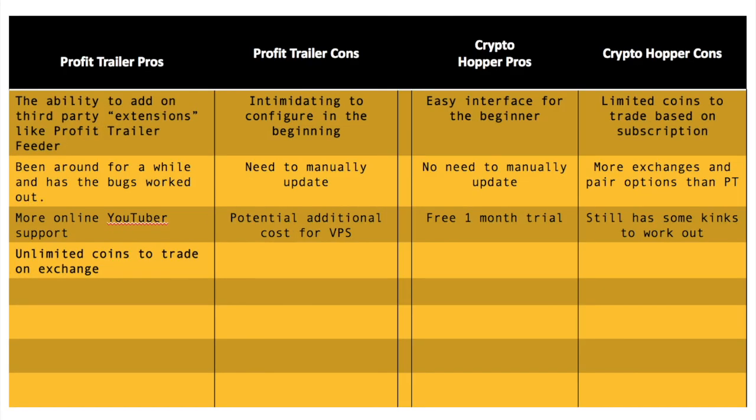So let's take a look at some of the pros and cons on both. On ProfitTrailer, some of the pros are that you have the ability to add on some third-party extensions like ProfitTrailer Feeder, which gives you a few more controls over the bot and what it can do and what it's looking at. It's been around for a while. It has all the bugs worked out. They do constant updates. There's a lot more support, it seems like, from a YouTube community on ProfitTrailer as far as videos go. And there's unlimited coins to trade on the exchange with ProfitTrailer.